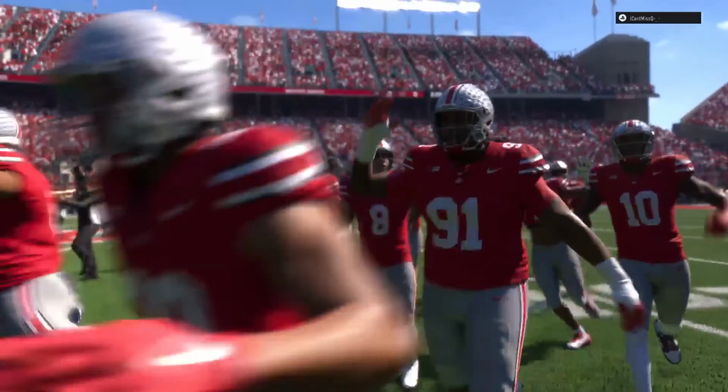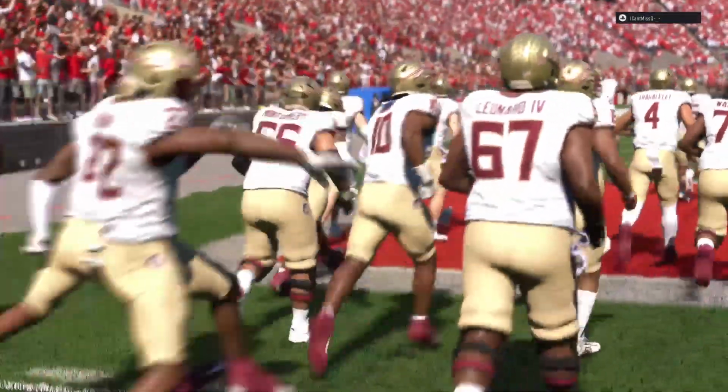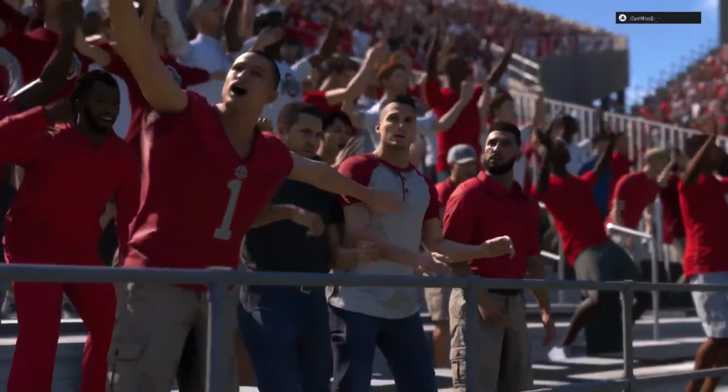For EA Sports College Football, I'm Reese Davis, joined here in the booth, as always, by David Pollock and Jesse Palmer. Guys, let's tee this one up.